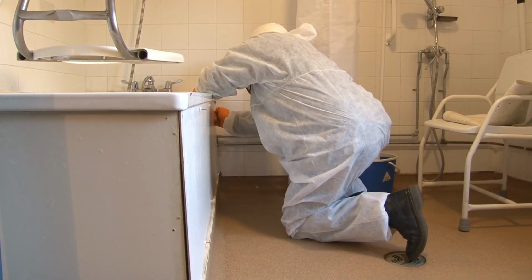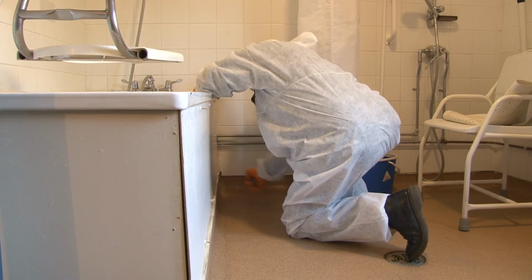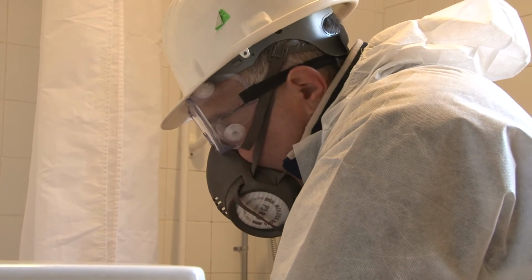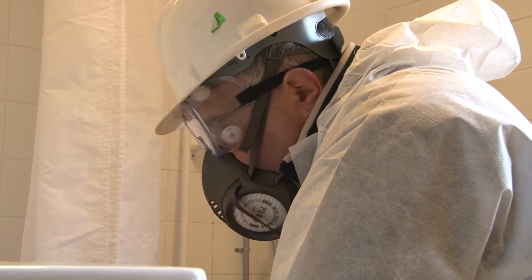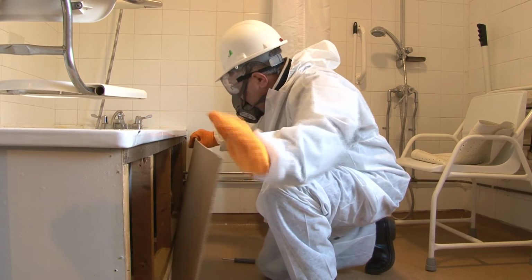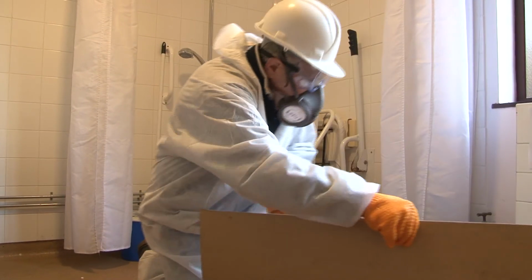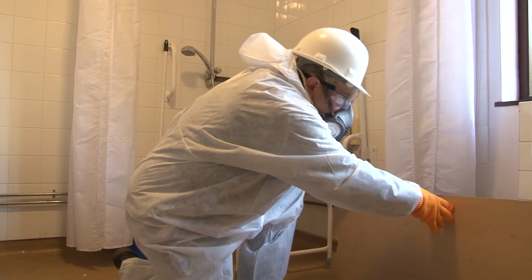This way we can make sure that any work carried out is to the right standard and that there are proper controls to reduce possible exposure to asbestos fibres. You must not remove any material containing asbestos. If you have any concerns about asbestos, contact your estate manager.